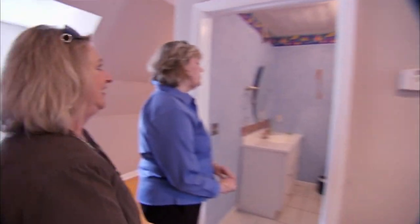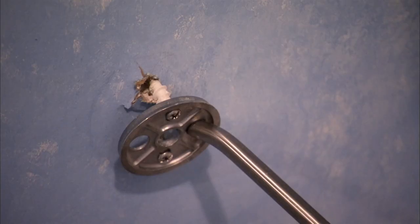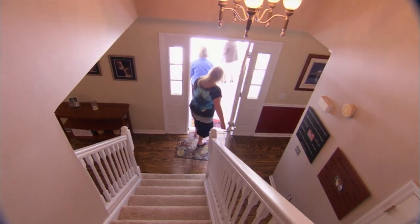There's maintenance that has to be done in the house. What were they thinking with that bathroom? Oh. That's a home improvement project right there. It's not something that you just wait till it all falls apart. Unfortunately, Tommy's not one to do it. And Heather is not one to stand behind and push him. I don't think this is the one for my family. No.